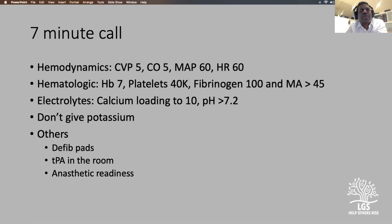So right before reperfusion, we ask the anesthetist whether they are ready. So these are the parameters I look for: the hemodynamics, the CVP of 5, a cardiac output of 5, a MAP of at least 60, and a heart rate of 60. So that's the hemodynamic parameter. We look for the hematologic parameter: hemoglobin of 7, platelets of 40, a fibrinogen of 100, and the MA of more than 45. That was in Pittsburgh.